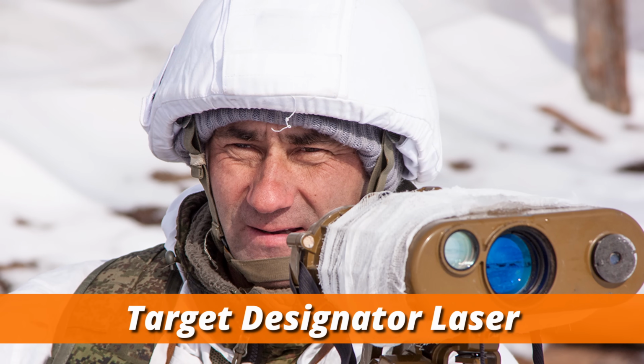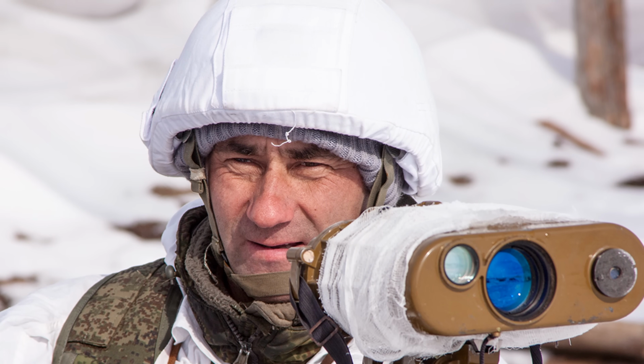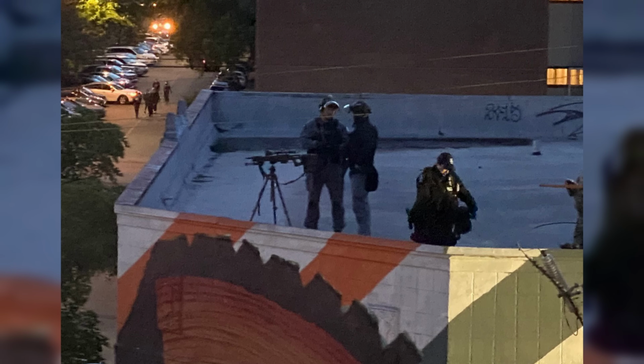This device is identified as likely being a laser target designator or a high-power green laser pointer, primarily employed for the purpose of target identification and enhancing coordination between officers in different positions. From an elevated vantage point, such as a rooftop, an officer often has a superior overview of a crowd, making it easier to observe, track, and identify specific individuals within a large and moving group.